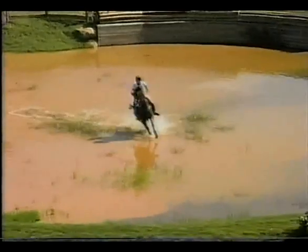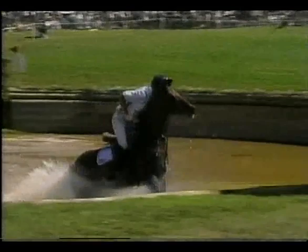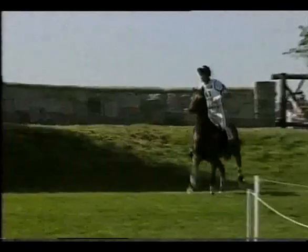Yep. Well, a little stumble there, but Bruce was right back where he was supposed to be. See how he sat back a little bit, landing in the water. That helped balance his horse. He sits back just a little bit extra, and that horse stumbles, but he's right where he's supposed to be. And this horse is still full of confidence. Tremendous athletes.